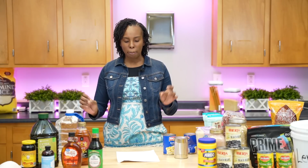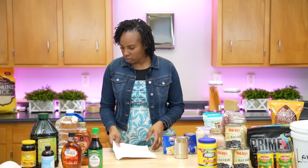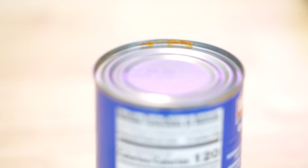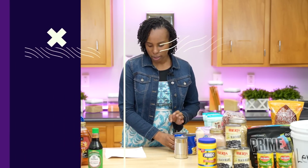Even a minuscule amount of botulism toxins can be deadly. Okay, so anything that meets those requirements, you should not include in your food pantry. And I also want to add one more thing. If there's any rust on your can, avoid putting that in your long-term food pantry as well.